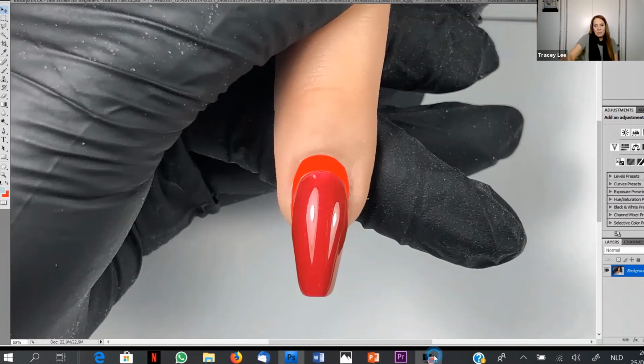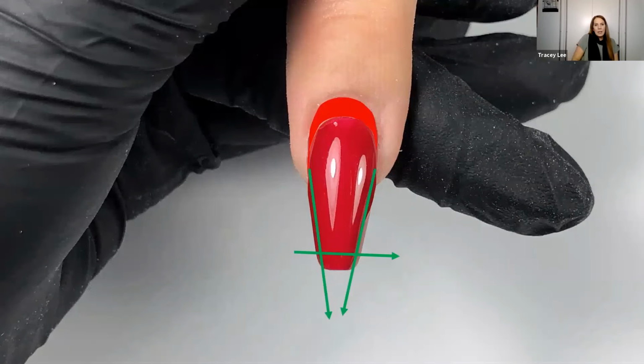We start cutting, right? We would shape it from the sides, we would shape it from the front, and this could be a very, very dangerous thing to do, especially when you are using a coffin form. A coffin is a nail that is really difficult to do rebalancing and maintenance on. Generally, if you have created a coffin shape, you can rebalance, I don't want to say how many times, but sometimes 2 to 3 times before the lower arch starts becoming a problem.